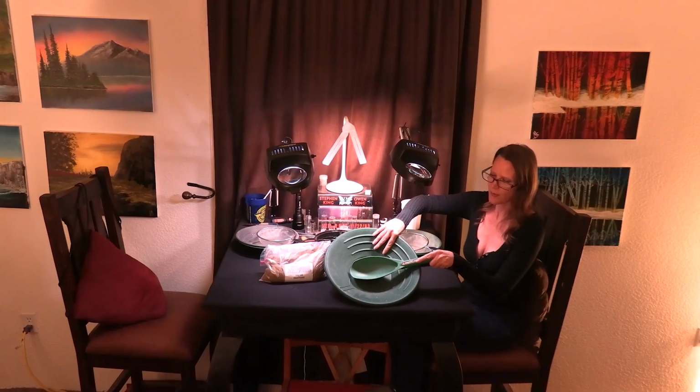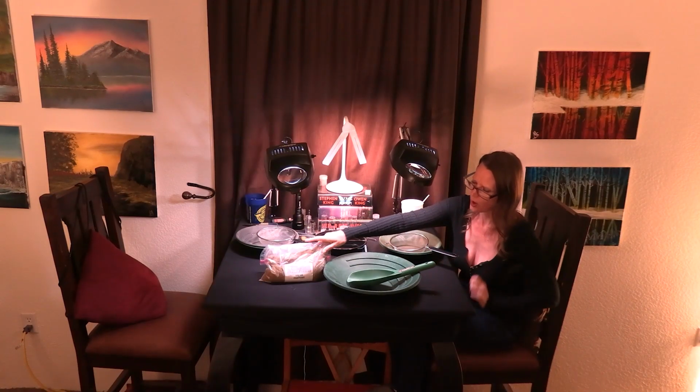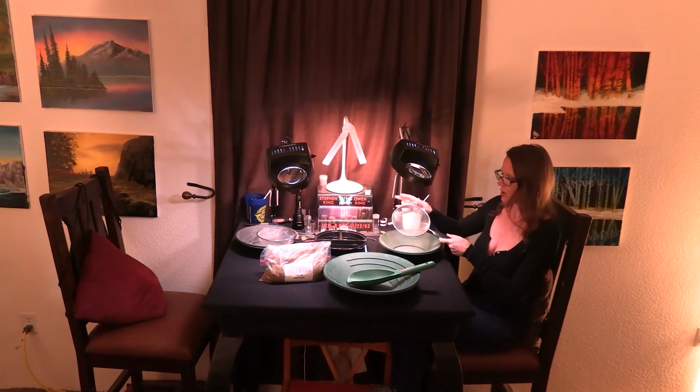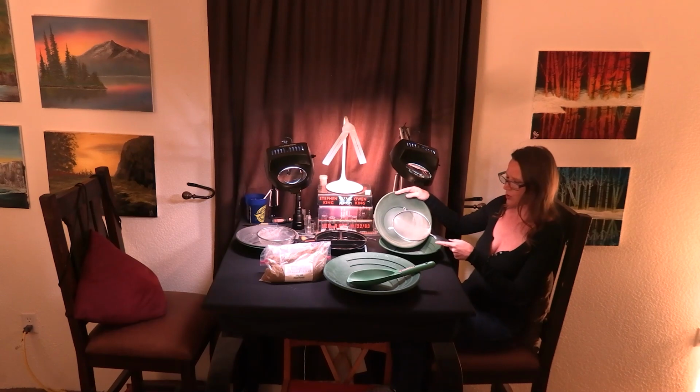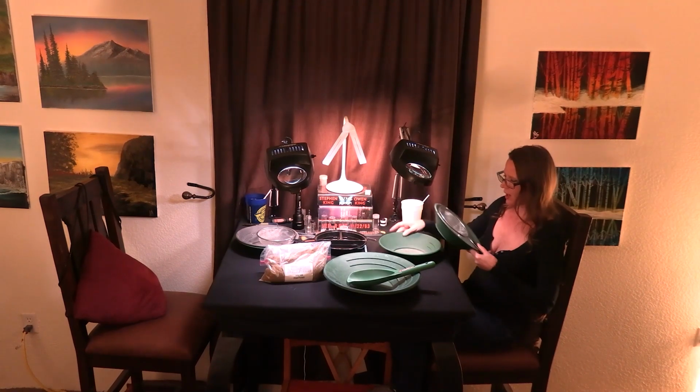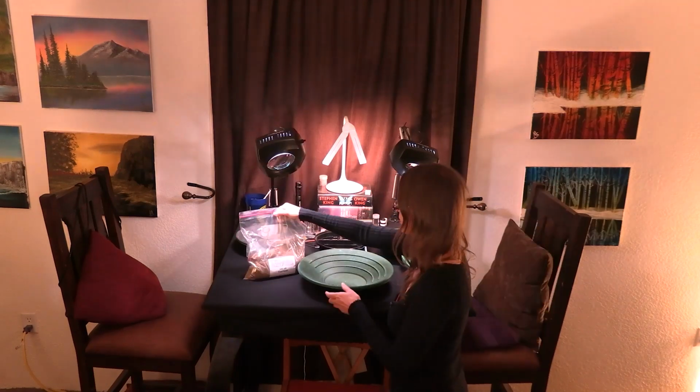Got our big bowl with scoop here. We're just gonna go ahead and pour all this into here, and then we're gonna use our tuna strainers to separate them out into two different pans. So we have plus tuna strainer and minus tuna strainer.